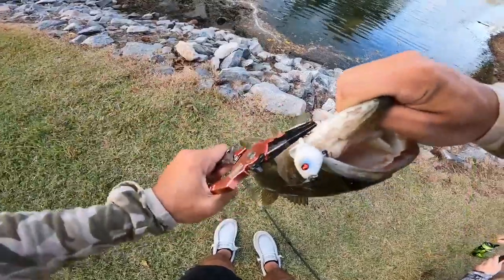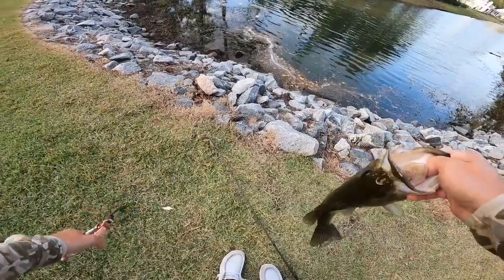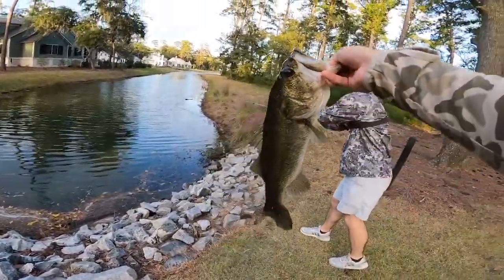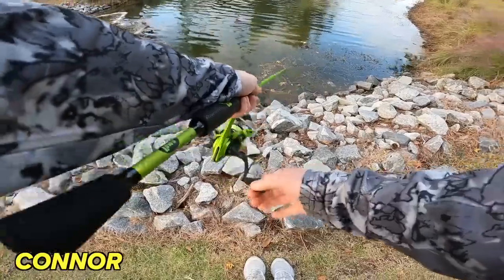We saw some flounder in here the other day, like yesterday actually. We saw flounder, we saw ladyfish, we saw sheepshead, and there's literally bass in here with them. And look how long that fish is, Connor, look. Yeah, he's really long. He's as tall as you, dude. He's big. He's bigger than me.